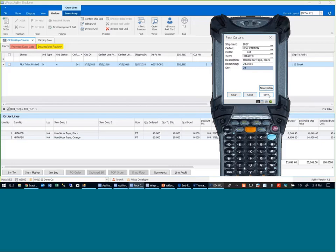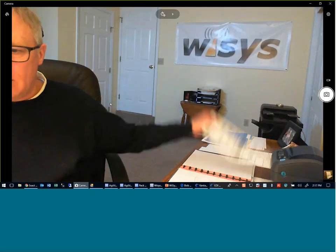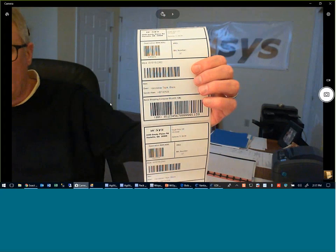And I'll just touch the screen with my finger. I'm going to simulate that with my mouse so you can see it. So out come the UCC 128s. Just turn on my webcam so you can see what that's looking like. So here are the first two labels that have come out, matching that order. Has all the right information on it.